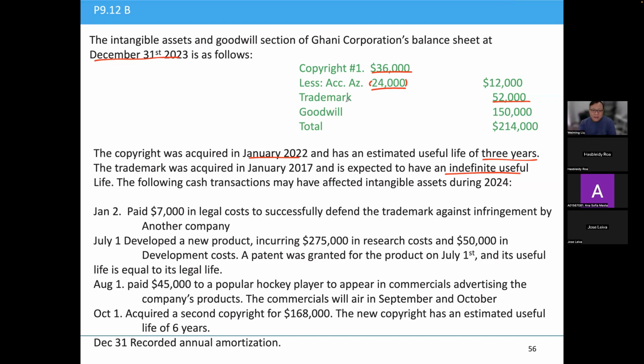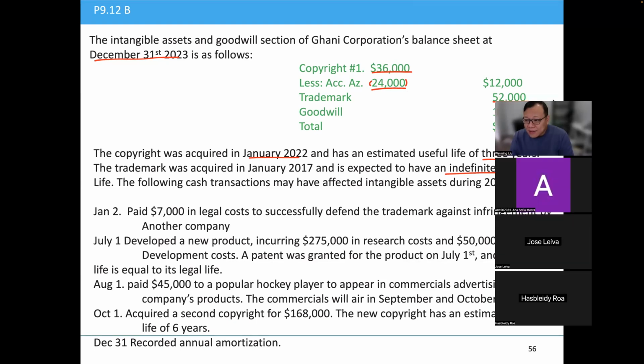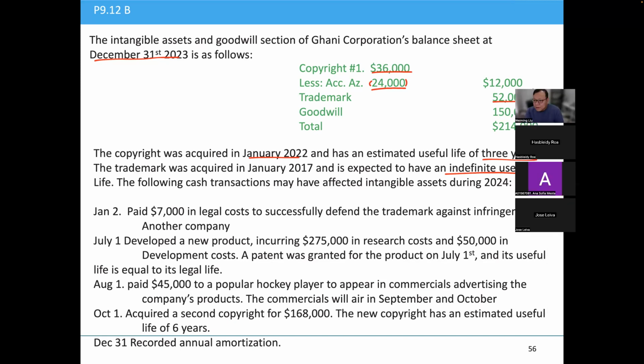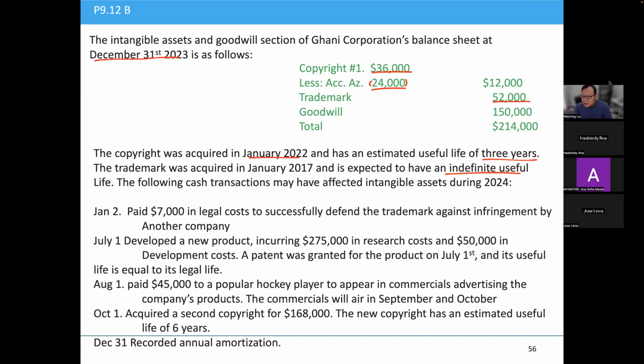Does this make sense? So far, does this make sense? So give me a sum up if you are good with this. Hello?